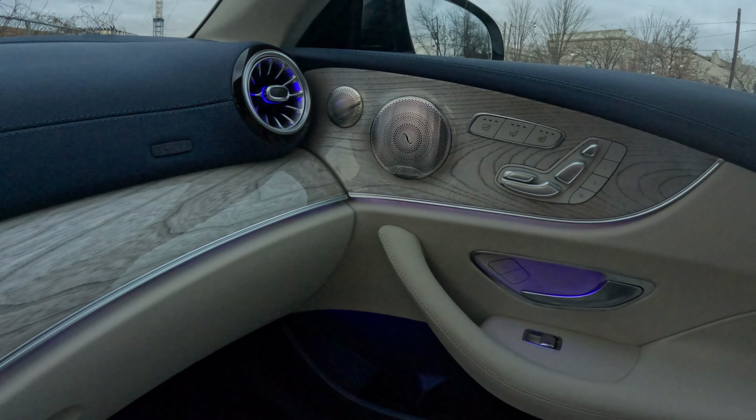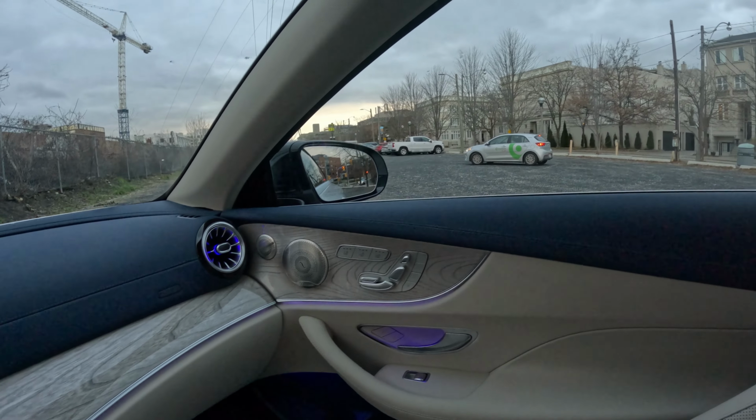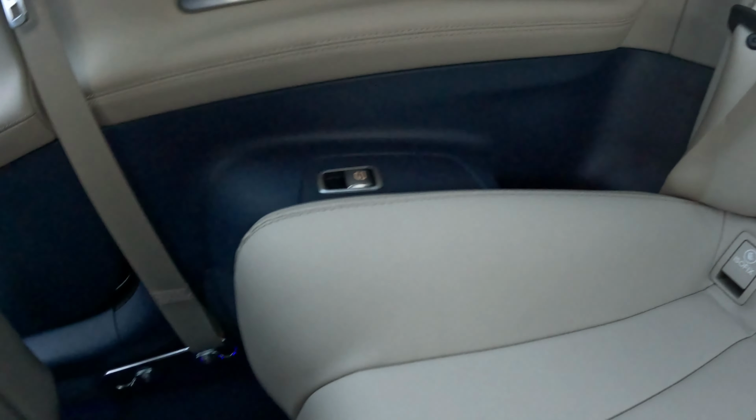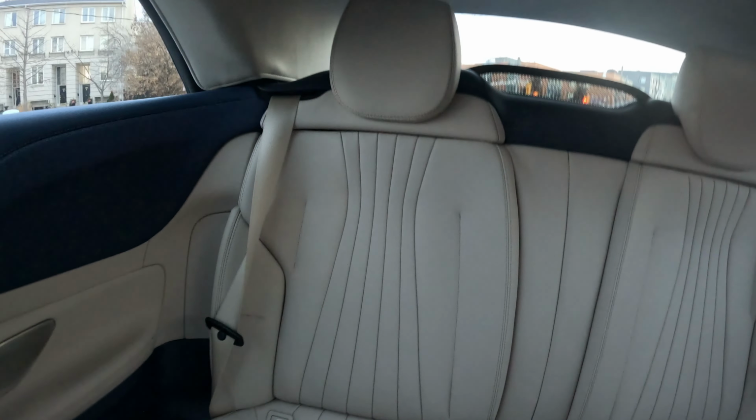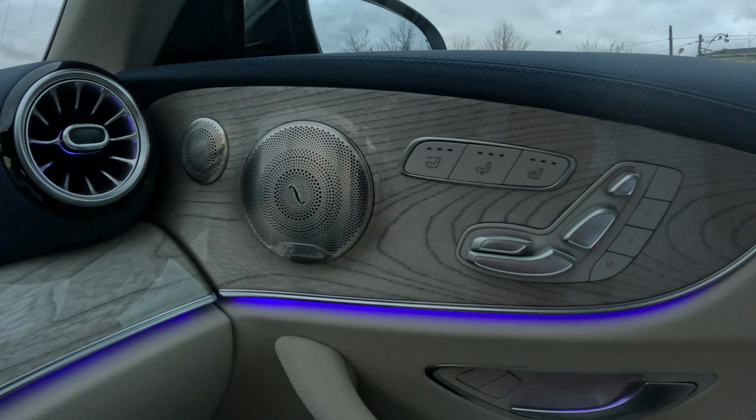Your standard sort of Burmeister sound system, but this one has been upgraded, so there's a whole bunch of extra speakers in here. You got one there, right? You got your AMG package, so you get these nice AMG accents all over. This is your rear view, your back seats, right? This one hardly has any mileage on it, so it's looking really clean. Okay, you get your speaker over on the other side. That design just looks so nice.